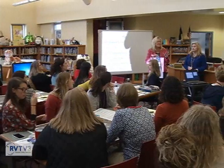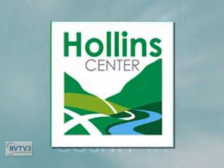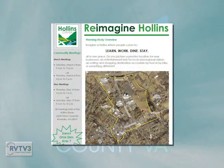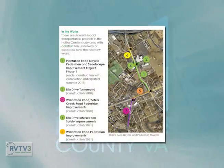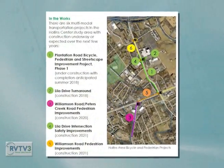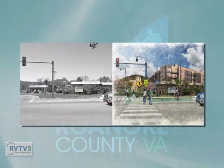And for the Hollins area, what's the goal of the project? Again, similar to the other Reimagine studies, we're trying to look at where those opportunities are for additional commercial and residential development at a higher intensity, and try to make it more walkable. One of the things that we heard was that people want to be able to walk within these study areas, but also they want to connect neighborhoods outside the study area to the study area so that people can walk to these areas. And there has already been a lot of construction.